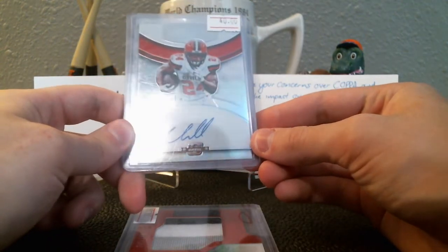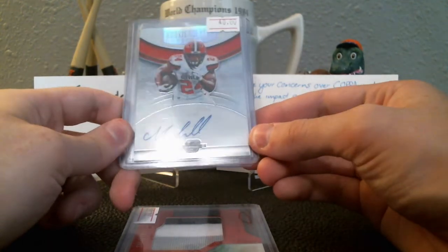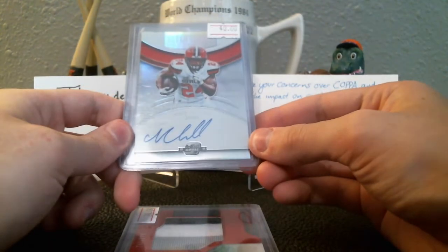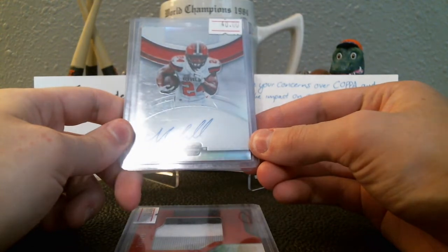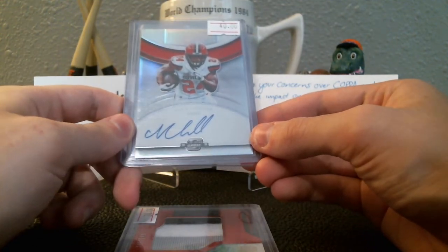Moving on, I've got this Nick Chubb Browns card here. Contenders Optic. This is a guy who is pretty hot right now, and I was able to get a really good package deal for those combined.